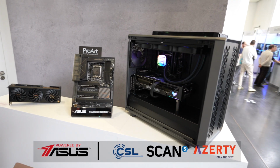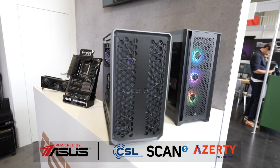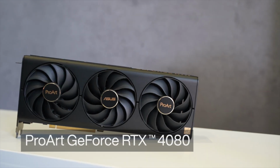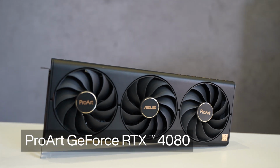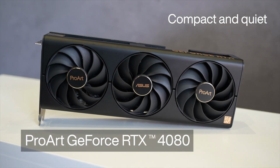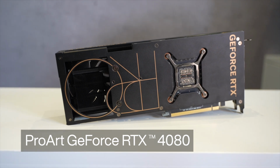Here at FMX, we are also featuring several custom-built PCs powered by ASUS from our partners CSL Computer, Scan Computer, and AZERTY. And finally, there is a ProArt GeForce RTX 4080 graphics card. It comes in a compact 2.5 slot footprint that fits into any PC chassis. And the Axial-tech fans and Auto-Extreme precision manufacturing deliver increased durability and reliability.